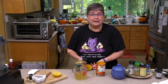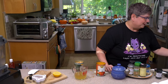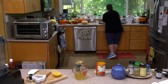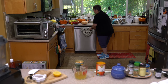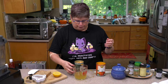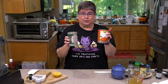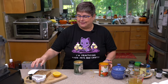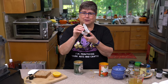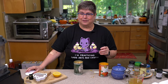I'm going to have to wash my hand now. So I was trying to be so careful, but that never works, does it? Pumpkin. And in cans of pumpkin, oftentimes they will have different winter squashes too. So we've got our aquafaba. We've got our main ingredients right here. And then I'm going to try and figure out how to use these little ghost sandwich cutters. And I figured we'd make a little sandwich and see how that goes.